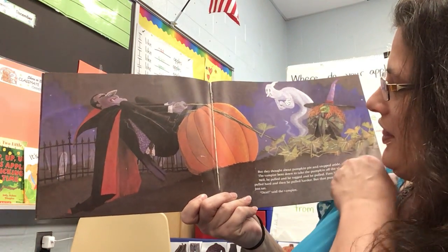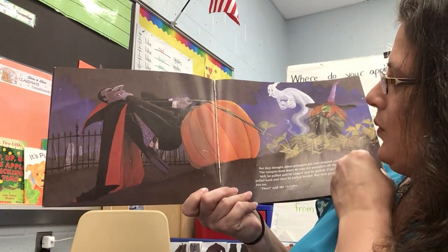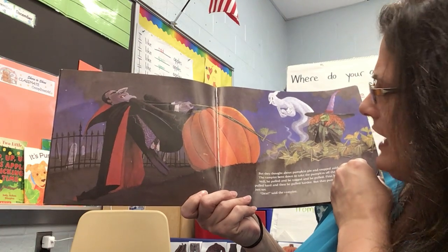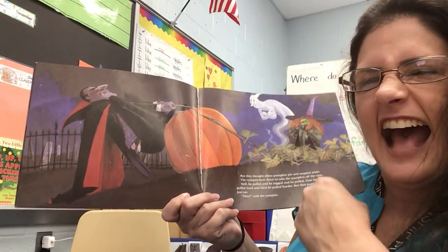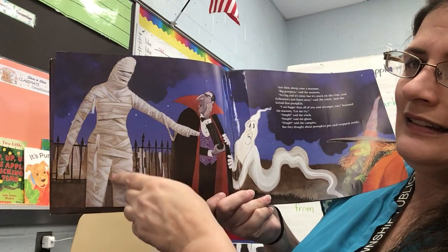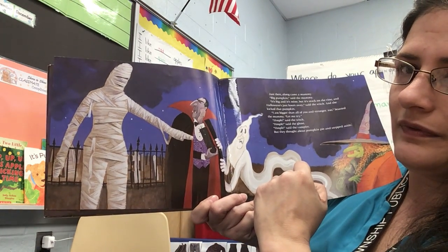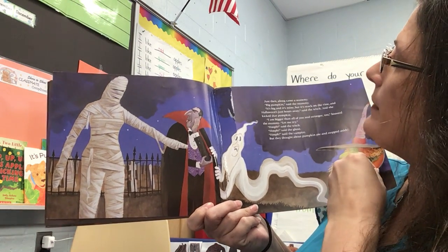Well, the vampire bent down to take the pumpkin off the vine. Well, he pulled and he tugged and he pulled. First he pulled hard and then he pulled harder, but the pumpkin just sat. Drat, said the vampire. What's next? Who's this all wrapped up here? Right, that's called a mummy. Just then, along came a mummy.